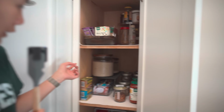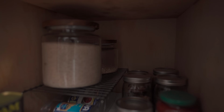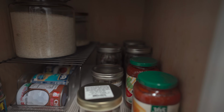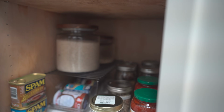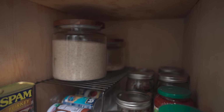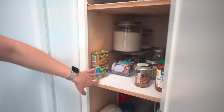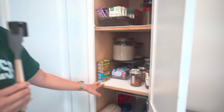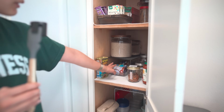Here I have things that I have decanted, like chia seeds, granola, quinoa, almonds, jasmine rice. I have oats in the back, because we haven't really been eating oatmeal all that much. I have some spam for fried rice and spam musubi. And I have some canned stuff, like canned beans and coconut milk here.